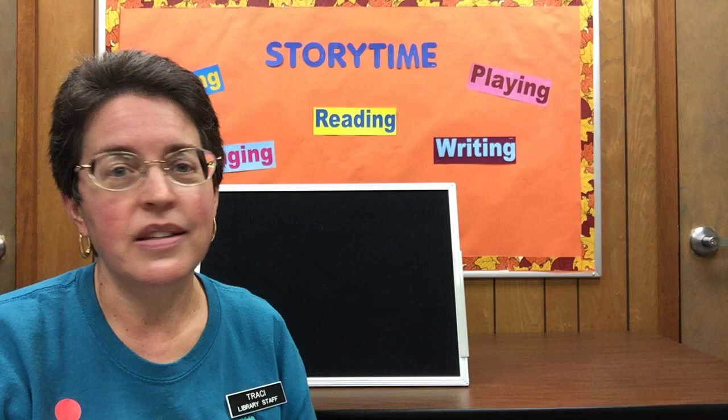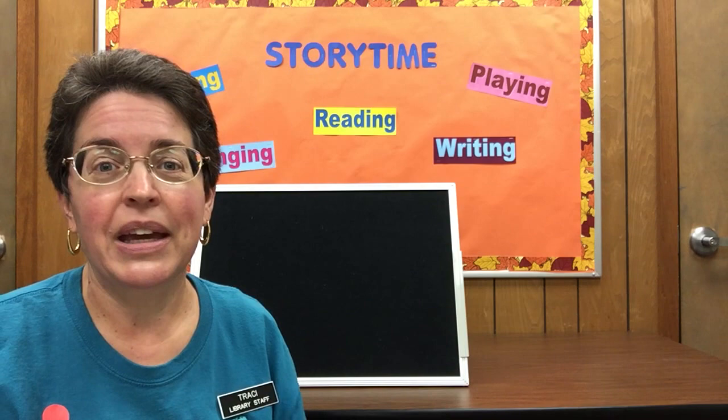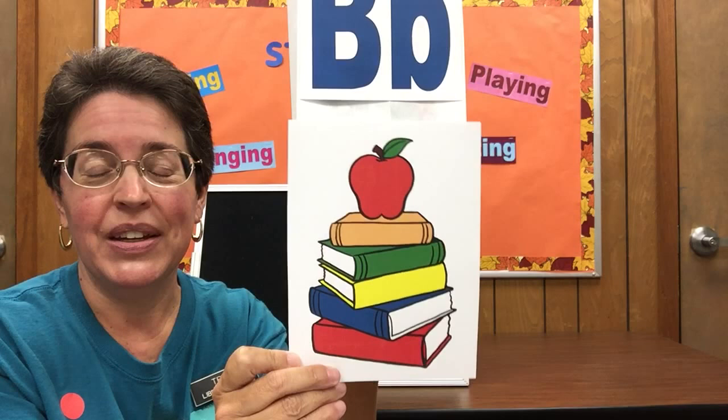I have a couple things for you to guess. Let's see. You would find lots and lots of these at the library, and I usually try to read them when I'm in story time. You would hold them. Some have pictures, some just have words. What do you think that letter B thing is? Did you say books? There you are. There's our stack of books.